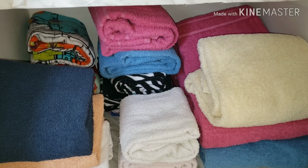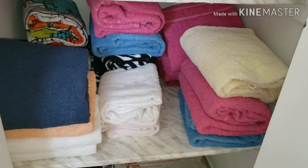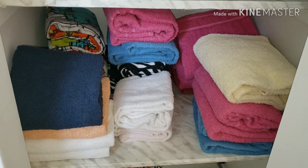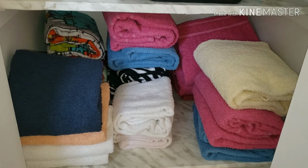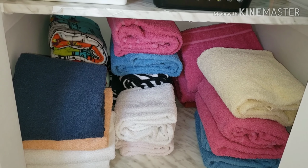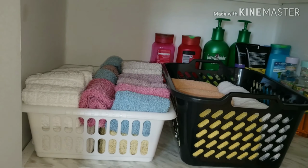So I just don't know. What shall I do? What do I like? I think they all would work. People might say that I need to get rid of half of them. But I don't know, I kind of like them. I like having lots of them so I can just do a load of dark and a load of light. I like having lots of them when people come over and visit, so I don't think I'm going to be a minimalist with my towels or my washcloths anytime soon.